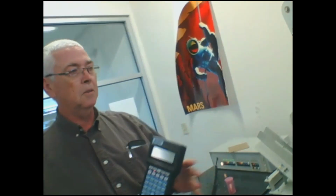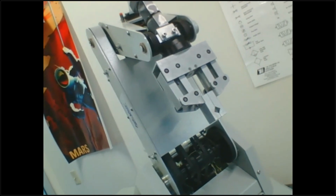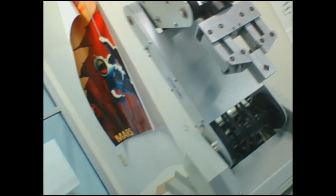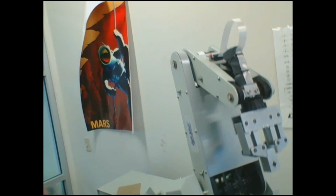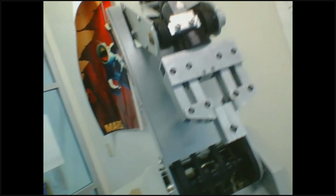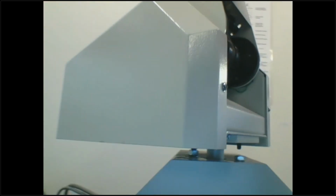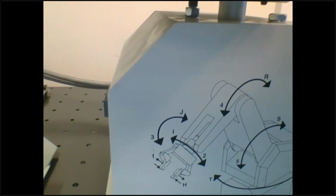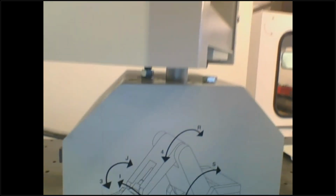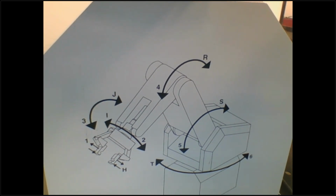That's how you control it. Cool. So this particular robot has different degrees of motion? Yes. Five, and I can probably increase the grip. I'm trying to get that diagram in to see if I can show it. There is a diagram that shows you all the different ways that this robotic manipulator moves.